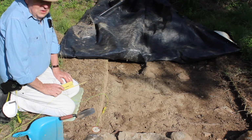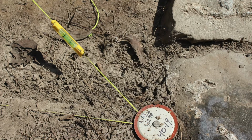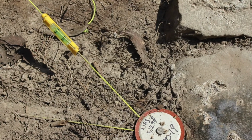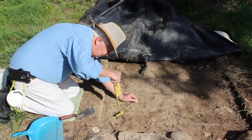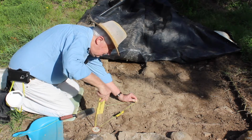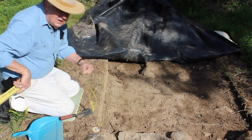And the way we do that is we use what is called a line level. There's a little thing, we put this thing on a string, and there's a bubble in the center, and we get along here, and we get that bubble right in the middle. So that means that this string, when that's in the middle of the string, is the same height as this marker here. And so we just measure down from the string there, and that gives us a level.